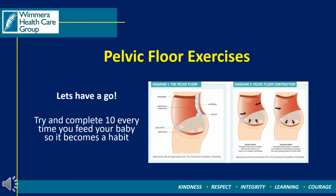So what we generally encourage is for new mums to do about 10 squeezes every time you feed your baby. And that way you're doing lots and lots throughout the course of your day, because I'm sure a lot of you are feeding every 3 hours or so. And if you did 10 squeezes every time you did a feed, by the time you got to 3 months postnatal, your pelvic floor should be nice and strong to withstand some pressures and hopefully mean that you're not leaking any urine.